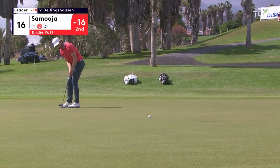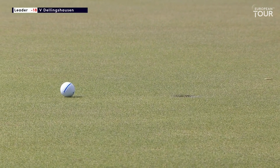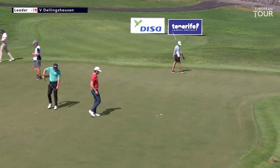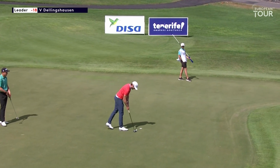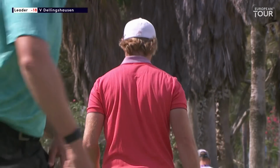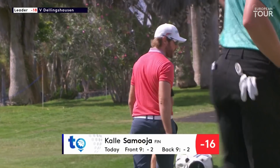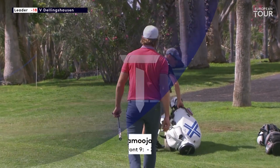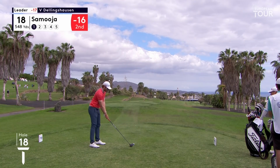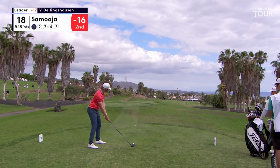Green to perfect, not a mark on this green. Yeah, good try. Nice to have a bit of support from over in the villas there. Players appreciating it. Yeah, Samooja looking to become the 5th Finnish player to win on tour. Driver for Samooja. It's a man with a bit of confidence. He's had a good start to the season, so he's obviously got some good thoughts in the head. As we know, that's the most important thing.